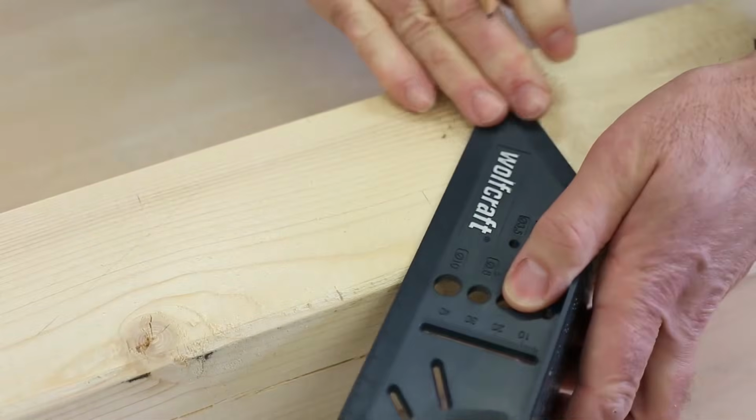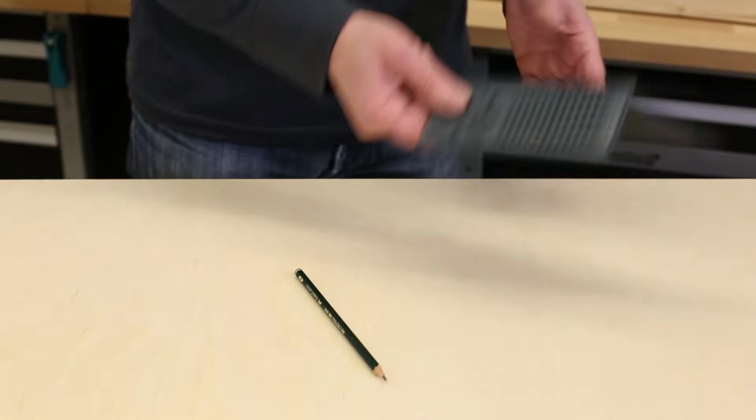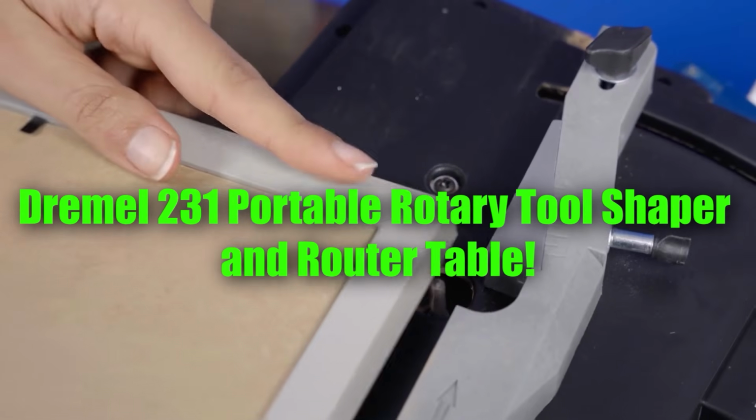For finish work where clean joints matter, this tool turns complex angles into simple, repeatable cuts that look professional every time. Dremel 231, portable rotary tool, shaper and router table.